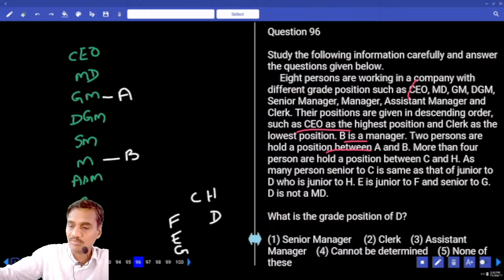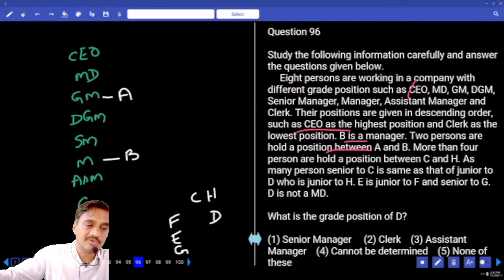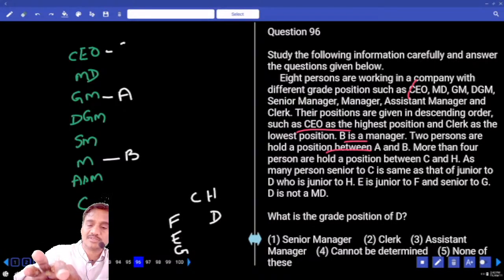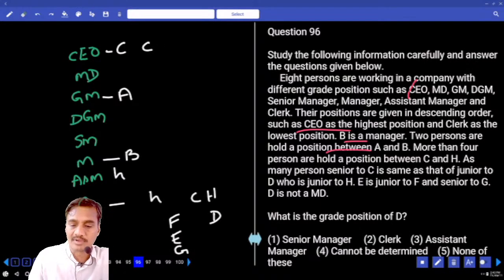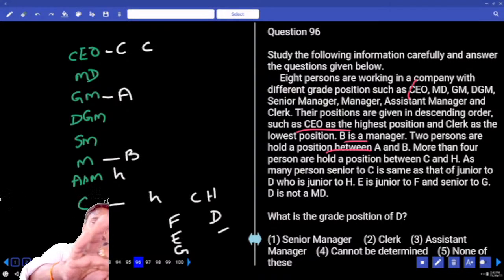More than 4 persons between C and H. Then tell me what are the different possibilities we can have. Can we have C at this place? If C is here, 1, 2, 3, 4, 5, H can be here, 1 possibility. Or C is here, H can be here, 2 possibilities. Clear? But as D is below this H, hence we cannot have H at this place.